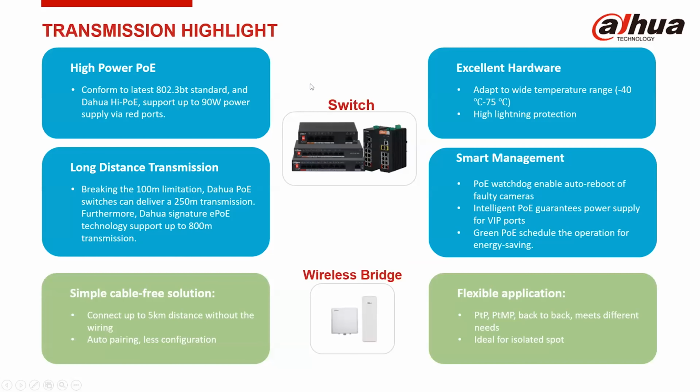Then we have some newly introduced transmission products. We had transmission products, but we also introduced some new products called cloud managed switch. All of this, when we talk of cloud managed, we have a cloud platform called Dolink Care. With Dolink Care and the cloud managed switch, you can easily monitor the health of your devices from any given location. You can also monitor for your clients.